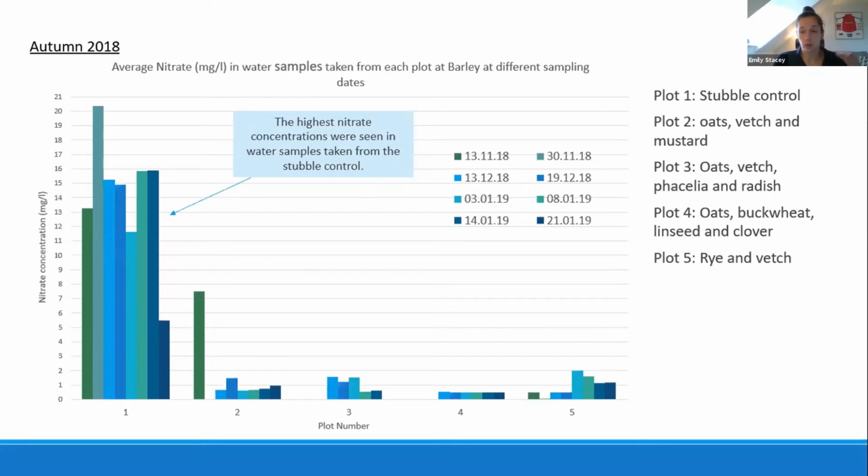They actually got so tall the mustard was up to my shoulder, and I think the farmer, this is at Manor Farm Barley, was slightly concerned about how he was going to destroy them. But just using this as a comparison, you see here the highest nitrate concentration in this year was around 20 milligrams a litre. And if you compare that to the concentrations we were seeing this autumn, the lowest we saw was 20 and the highest was 150. So it's quite a significant difference.